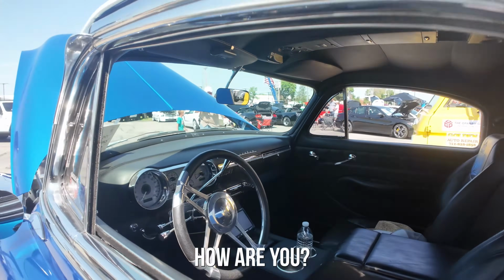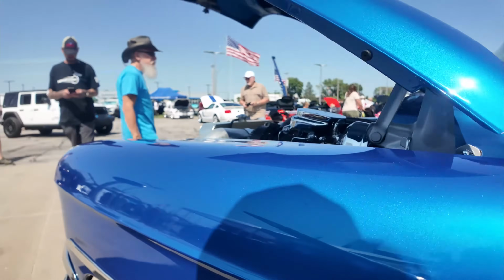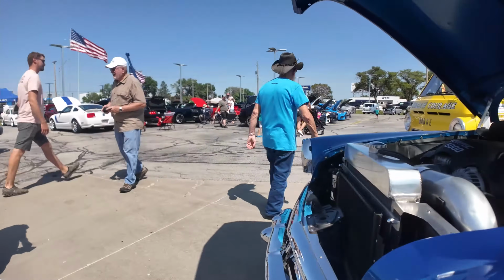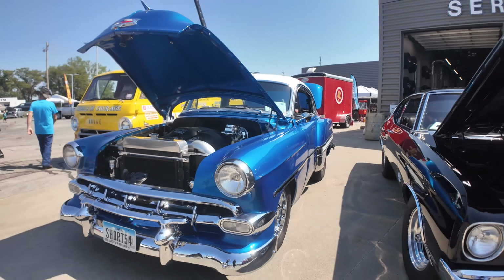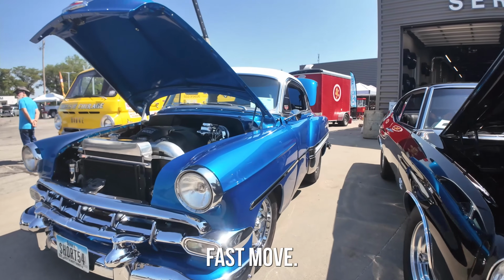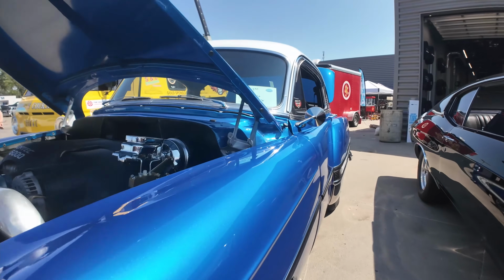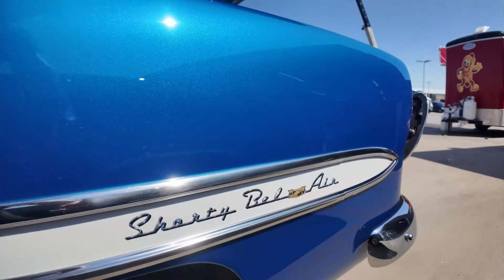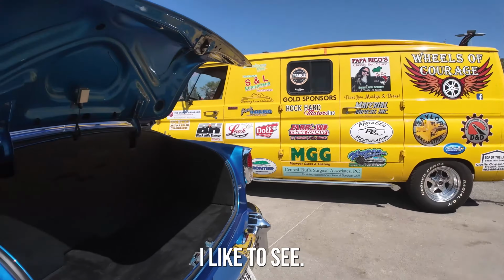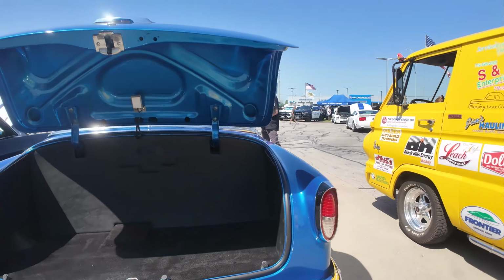Hi. Hi, how are you? Mm-hmm. I mean, it makes that back move over the wheel part of the door. I like the seat. Grandfather.